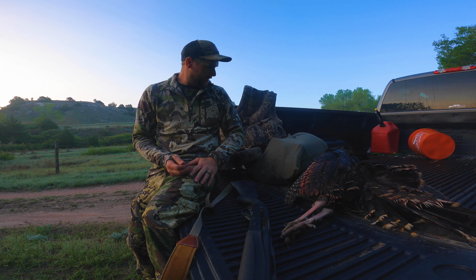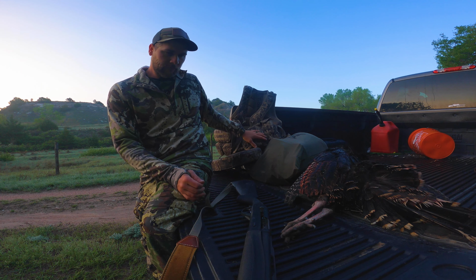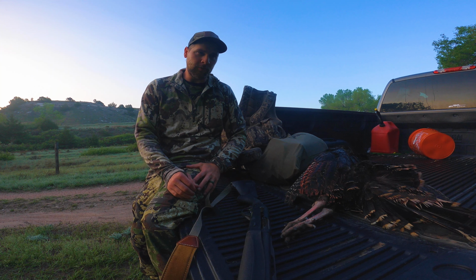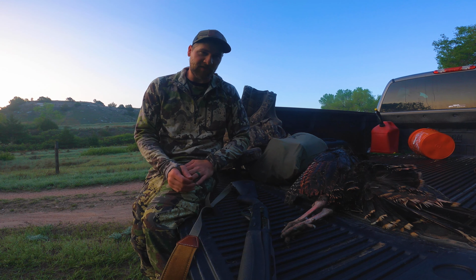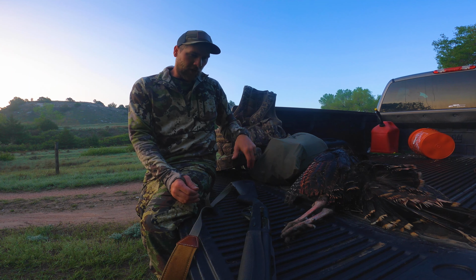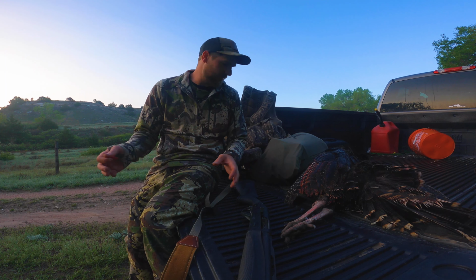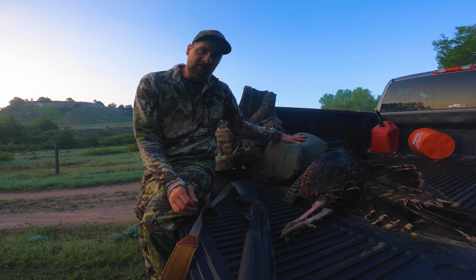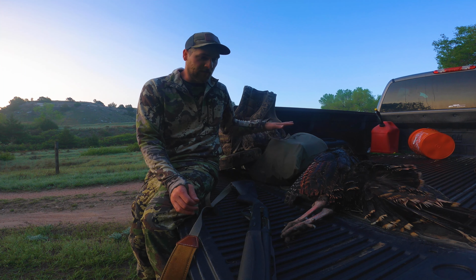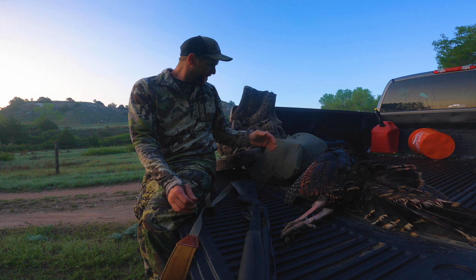So there's that. Let's see, turkey vest. I've got a Tidewee turkey vest here. Any turkey vest will do. Probably didn't even need a turkey vest this morning, but it keeps everything in it that I need. Shells, calls, accessories, mosquito repellent, all kinds of things. Decoys, as you can see, I was running Avian X decoys. Lay down hen and quarter strut Jake.